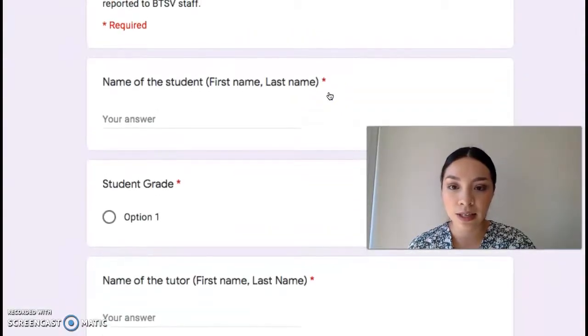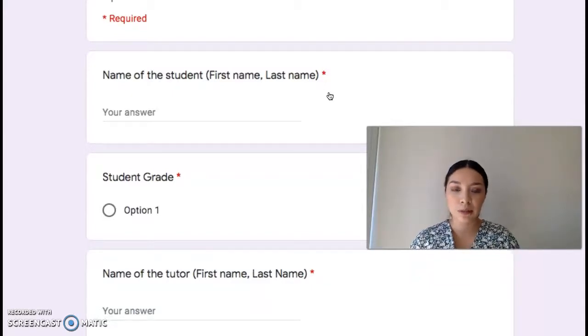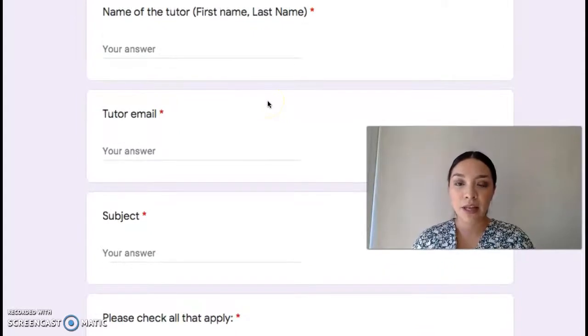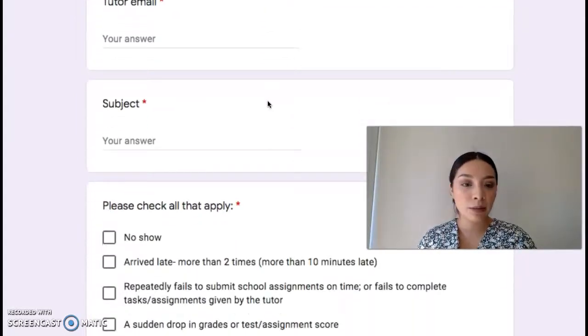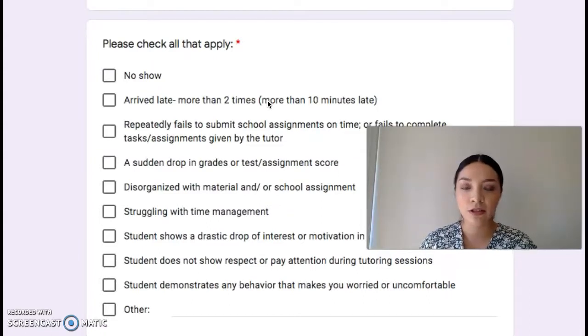This is what it looks like. So it's the student's first name, last name, the grade, right? The name of the tutor, their email, the subject, and most importantly, these indicators. So if your student is arriving late more than 2 times for 10 minutes or more, that is a red flag, and we want to make sure that we know that.